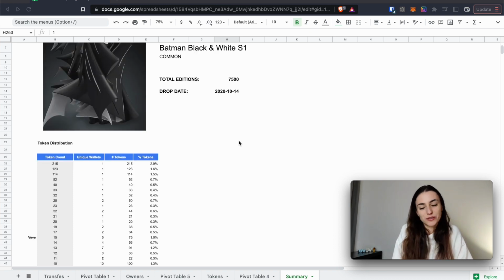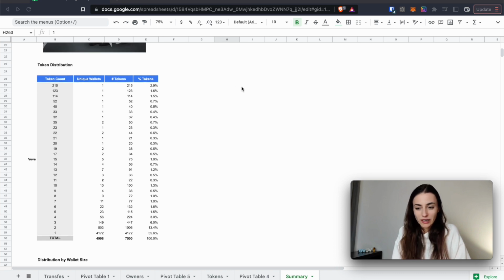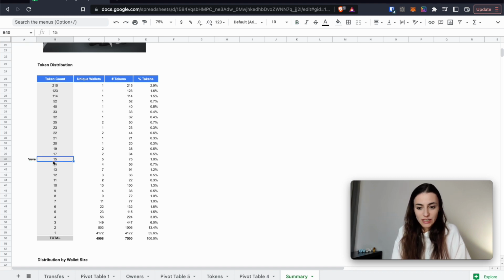First we look at the token distribution. So how many does each wallet hold of the Todd McFarlane? And here we already see that there are quite some wallets that collected or accumulated quite an amount of those Todds. You also see that the VeVe wallet only holds 15, and that's also the amount they minted, and they haven't sent out any of those Todds until now, so they are still in the VeVe wallet. Then we have one wallet owning 215 Todds, and I don't think I need to mention which wallet that is, but with that he owns 3% of the Todd supply.